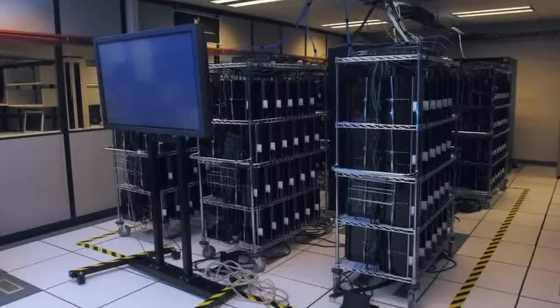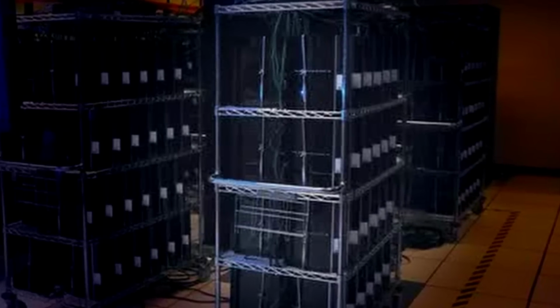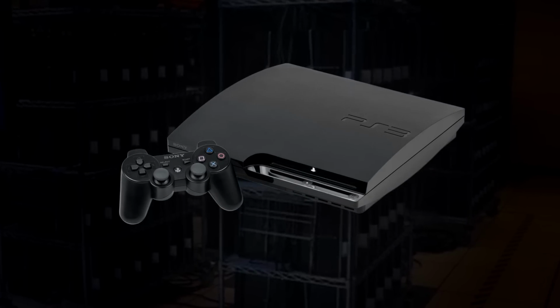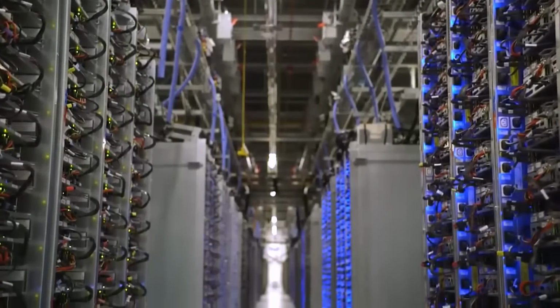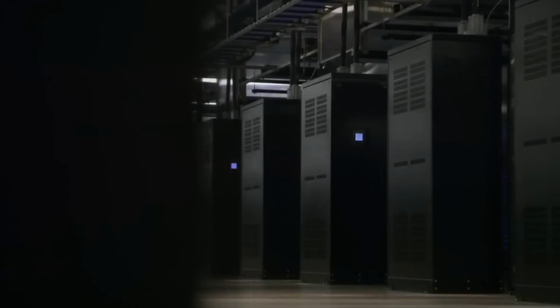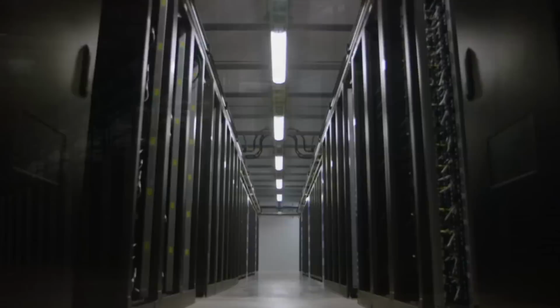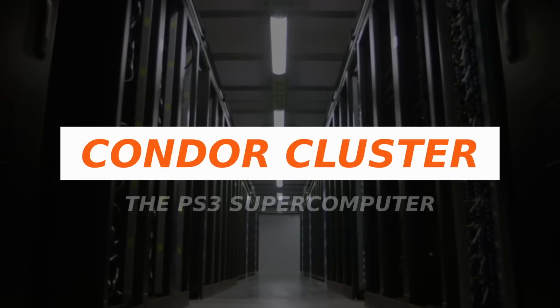This is a supercomputer. The special part about this particular machine is that it was made out of the PlayStation 3. Yes, the gaming console. It utilized not just tens or hundreds, but a total of 1,760 consoles. Racks upon racks of PS3s were connected together, and with the help of about 100 coordinator servers, it became the 33rd fastest supercomputer by the time it was completed. This project was named the Condor Cluster.